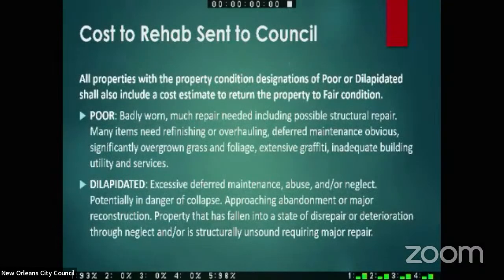So, properties rehab to improve standards. So the standard that we are looking for, did I skip a slide, Sadie? Hang on, go to the, oh, sorry. So these are the descriptions of poor and dilapidated.